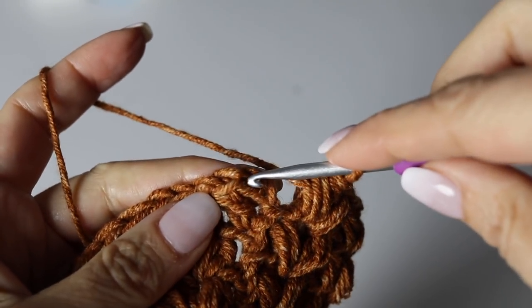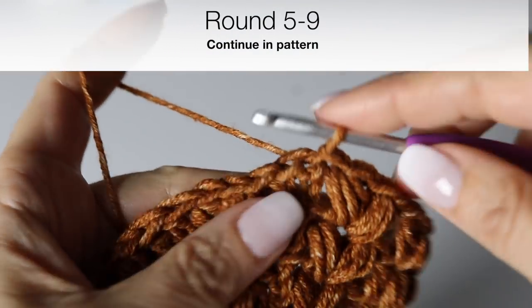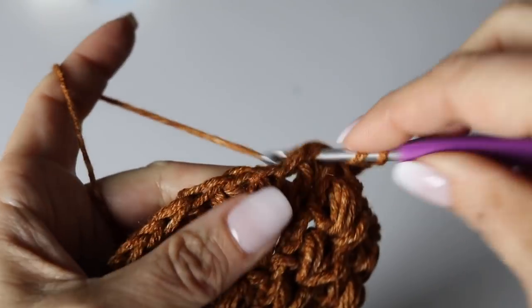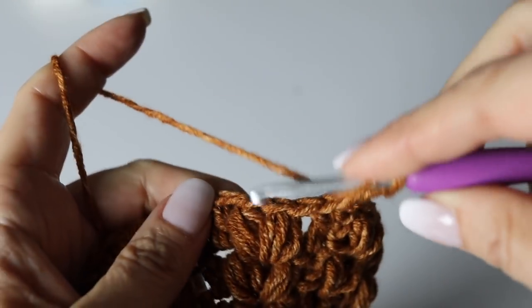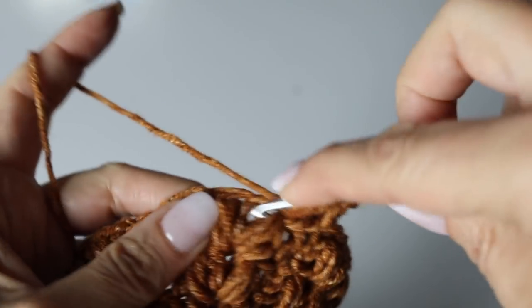Alright, so here we are at the end of your fourth round. End your round with a slip stitch at the top of the chain 3, and chain 3. For rounds 5 to 9 you're going to just go around making your 2 double crochets and then your little flower bud pattern, 2 double crochets, flower bud pattern, and I will meet you at the end of your round 9.